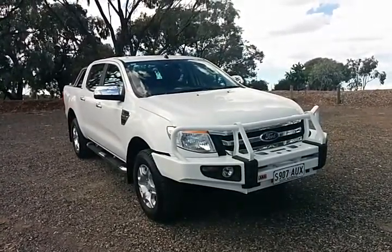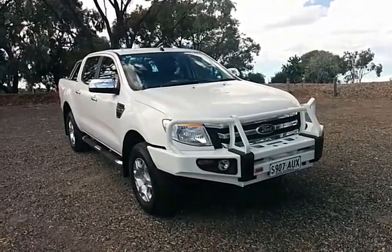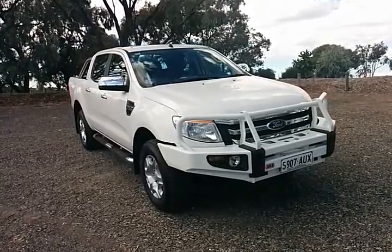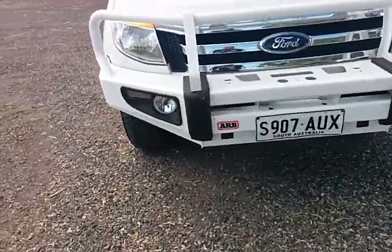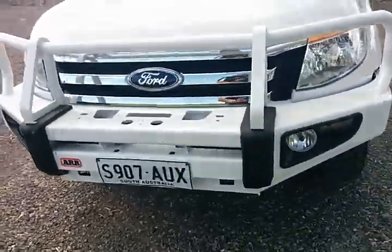Just this quick video on our XLT, the PX Mark 1 that you made the inquiry on with the ARB bull bar, with just over 60 Ks, currently now reading 66,000. So it's got the ARB Summit bar, as I mentioned. Does have your fog lights in the front there, and it is colour coded, so it really does suit the car very well.